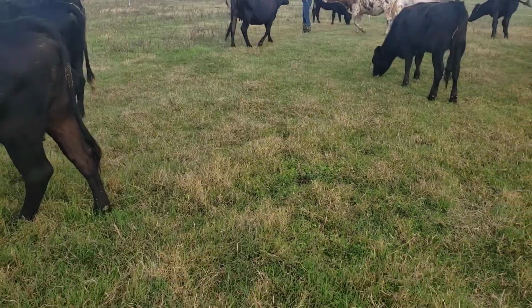How does she see the grasshoppers? I didn't see any. She's finding them everywhere. Anyway.